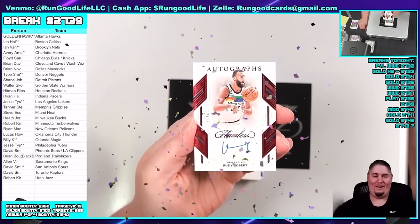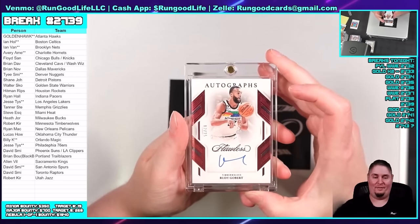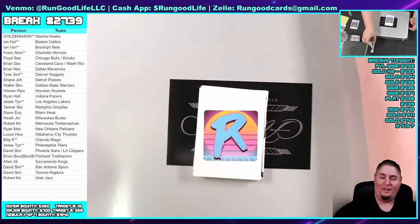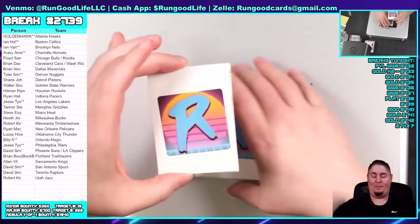Rudy Gobert. That auto is not good though. That's a Grady Dick auto right there. That's a Grady Dick auto. Calvin Murphy's like a $20. Then I won't touch a $20 card. It'll happen. I'm just kind of guessing.